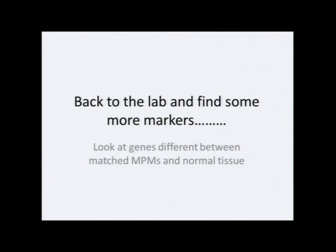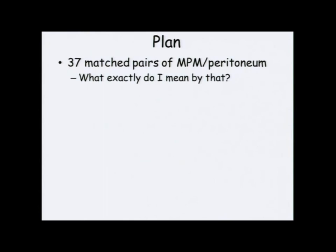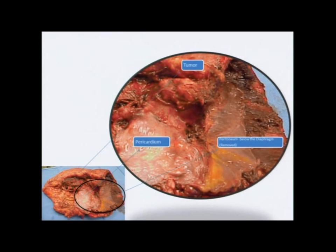Now, when I was disappointed about this first marker, I said it's time to go back to the sweatshop and find some more markers. So we did that. Now, how do we do that? Well, this is the way we do it. We look at the genes that are different between tumor and normal. And how can we do that? Well, I can't show you. Yes, I can. So here's a meso specimen. This is the lung, and this is the peritoneum, which is the lining from the inside of the belly that comes out with it.